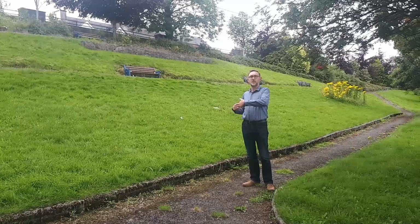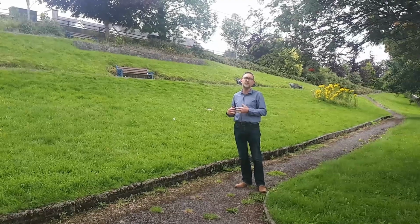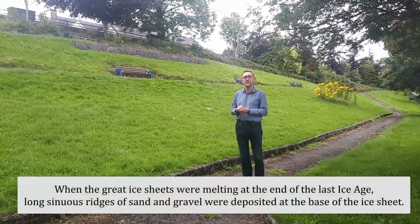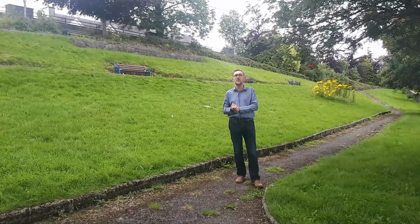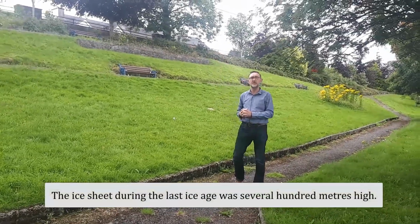The ice was part of the great ice sheet that covered Ireland, and as it melted back across the landscape, long sinuous ridges of sand and gravel were deposited at the base of the ice sheet. Now the ice sheet back during the Ice Age, 20,000 years ago in Ireland, would have been several hundred metres high. It would have stood way up there, the surface of the ice.